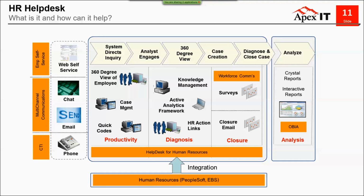And just to level set, cases represent an inquiry, a question, or a request. Other systems might call them tickets or service requests, things like that. It's all the same. Terms are synonymous. The case management portion of HelpDesk includes functionality that enables reps to quickly log a wide range of case types, search an integrated knowledge base for how-to guides, policies, procedures, and forms, and it also includes configurable workflow that can be used for business process management. Another nice feature of case management are the HR links that can take you directly into the HR system to make the necessary changes or perform additional research that you might have to. It happens within one click, and I'll be showing you that here in a few minutes.